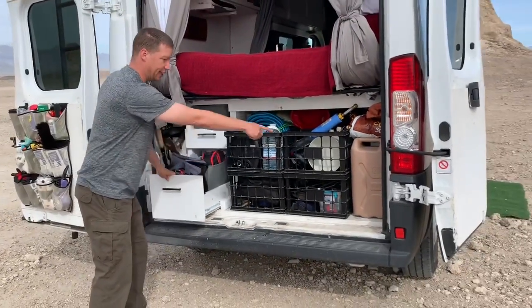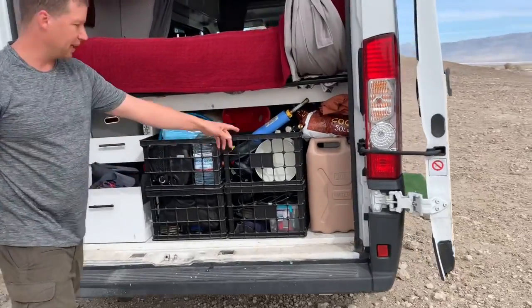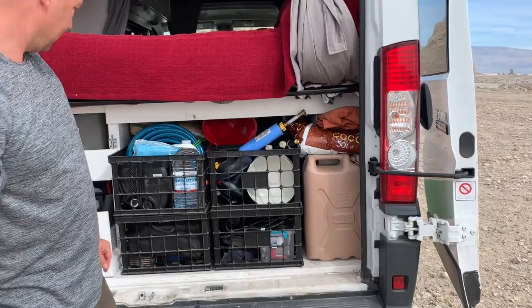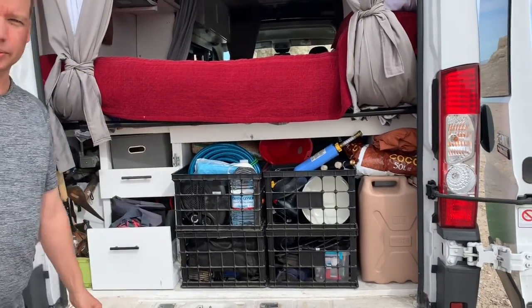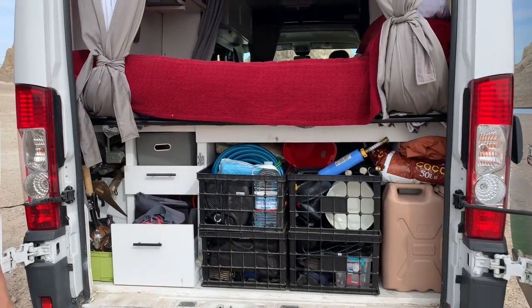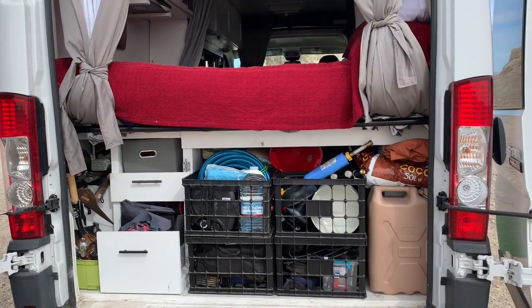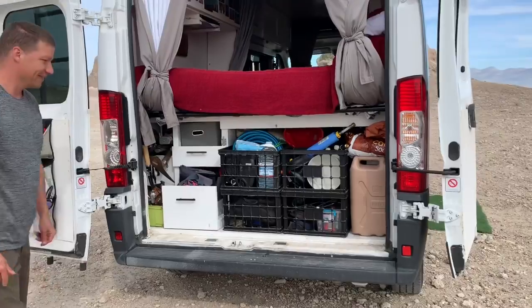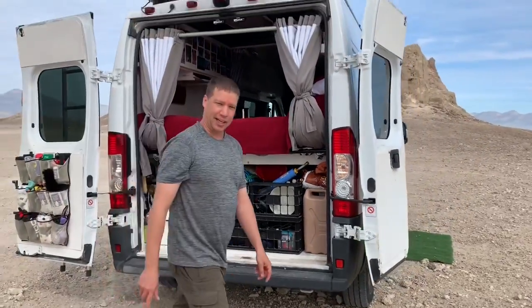Alright, we also carry an extra 20 liters of water back here. Our heating supplies and our freshwater supply and tools. And some backpacking gear. Snowshoes. Big Kahuna shower. Alright, here and I'll show you the outside of the plumbing here.